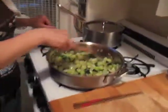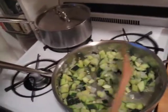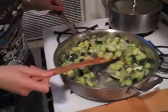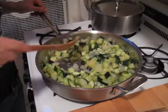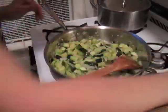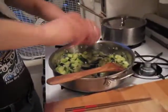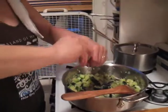Here we are. So you can see things have that glassy look now, and that's pretty much what you want right there. So what we're going to do is add a little salt and pepper. You can go any direction you want with this, of course. You can spice it whatever you want, but I'm just making a neutral version here so that you can see what you could pair it with.